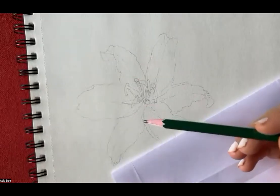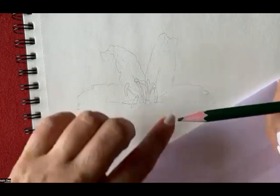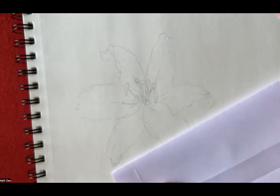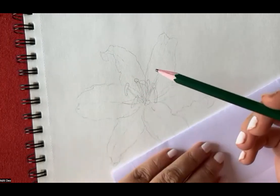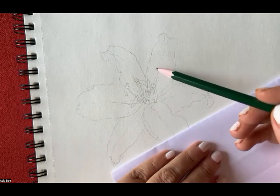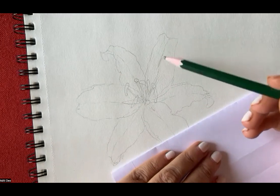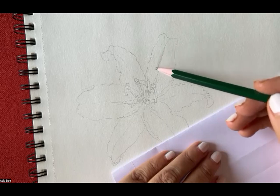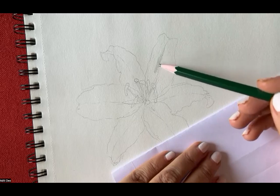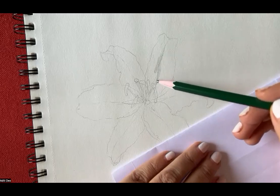Okay, once all the elements are in, we can start shading in the mid-tones. So I'm going to shade one or two petals to give you an idea. First and foremost, hold your pencil really far away and start shading in the mid-tones or even the dark areas, but don't make them dark. The first few lines that you start making will be very sharp. When you shade the dark sections, you can go over them, so it doesn't matter.